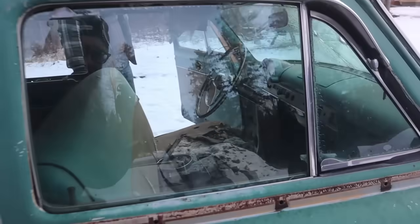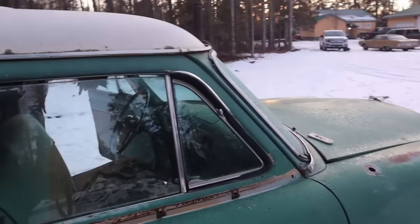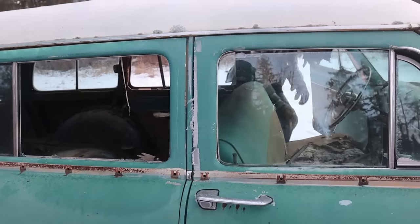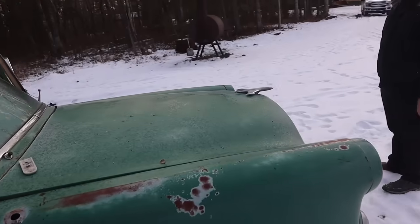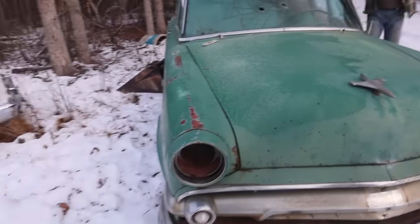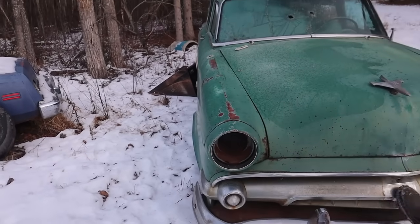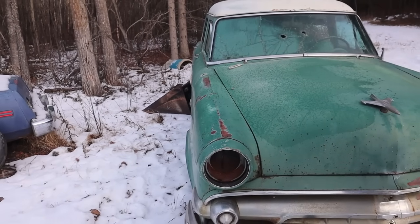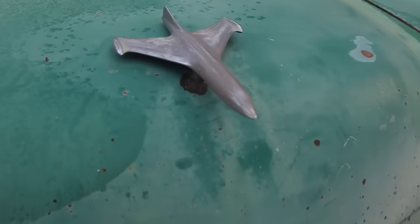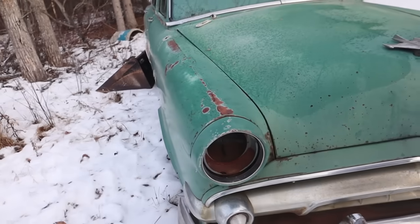Family hauler. What do they call these? Country sedan, I think? I don't know. Y block auto. But all the front pieces are the same. Yeah, the trim's good. The bumper's straight, Paul's is not dented. Paul's got the good emblem. This is dented. This is totally caved on Paul's car. Yeah, the cool jet plane is still there. Lots of good parts on that.